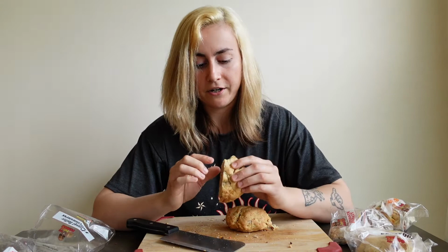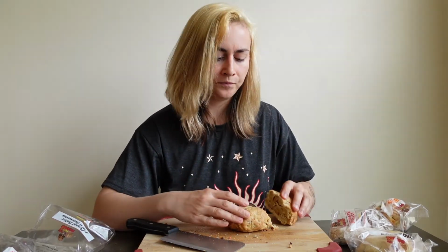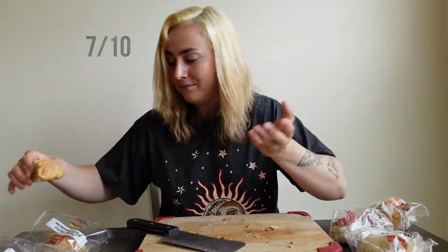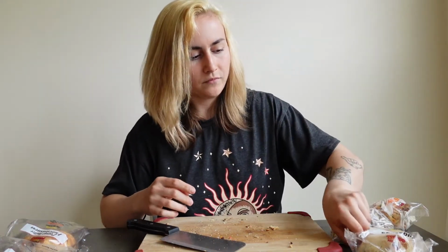It's just very peanut heavy and more than I would personally like in a cookie. It's still a good peanut butter cookie. The texture is still really good. It's pretty moist. I'm gonna give this one a 7 out of 10. It's a good peanut butter cookie, but that's all it is. It's just a peanut butter cookie. So I expected a little bit more.